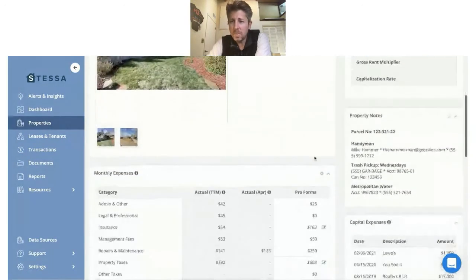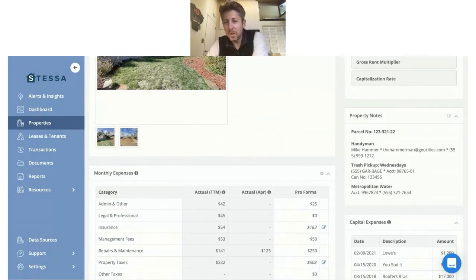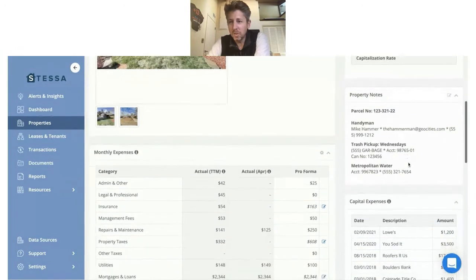You can use this property notes section for all kinds of reference. For my properties in Hawaii, I use this. I've got a Rolodex of people, because I'm not there all the time. So if I've got to call someone to deal with something, I've got all their numbers and names in the notes section here, so I can look it up real easily.